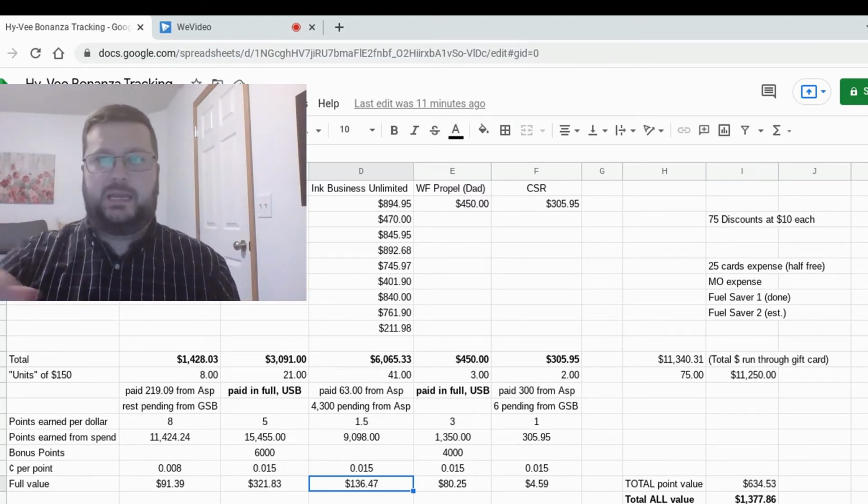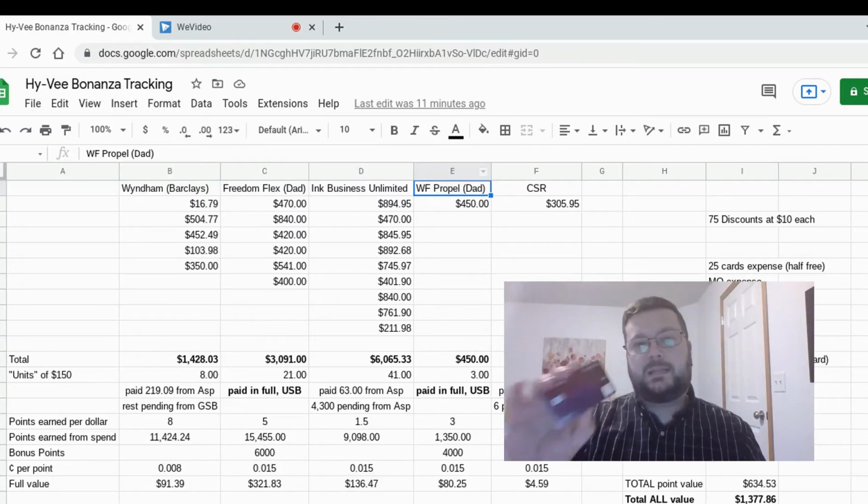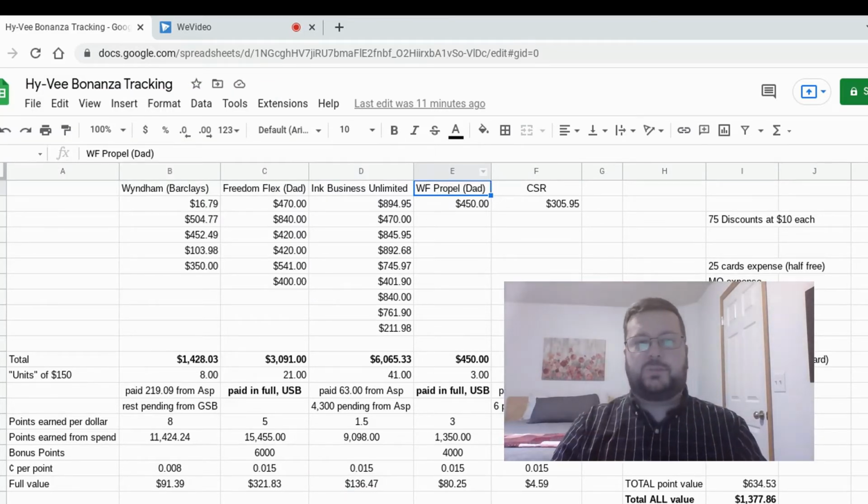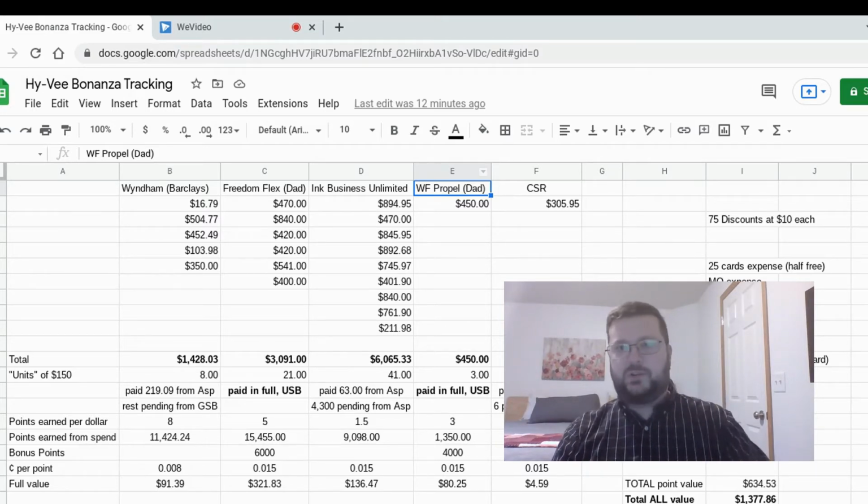This just made a really handy way of doing it. Next up is the Wells Fargo Propel, and that's also in my dad's name. I just made a single purchase with it because there was a special going that you get 10x points up to $400 of spend at a single grocery store purchase.